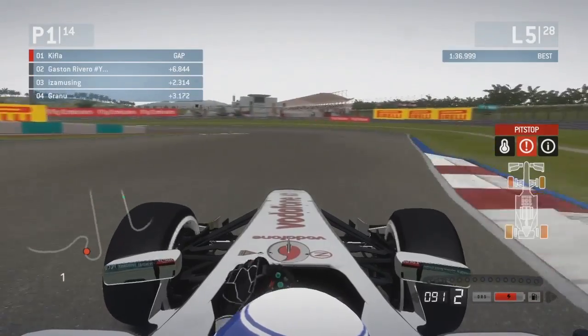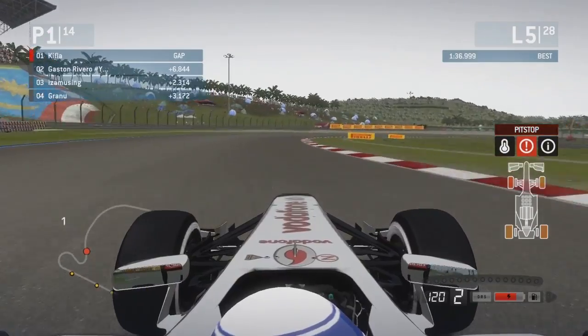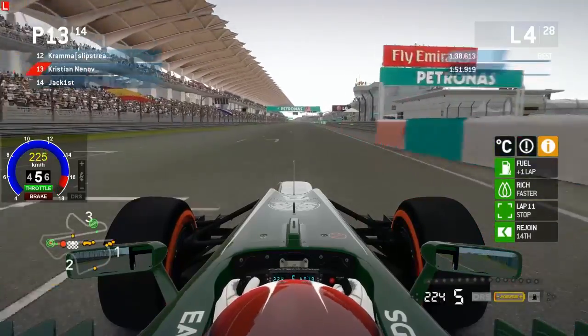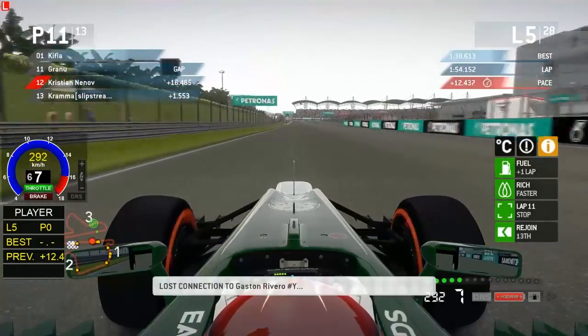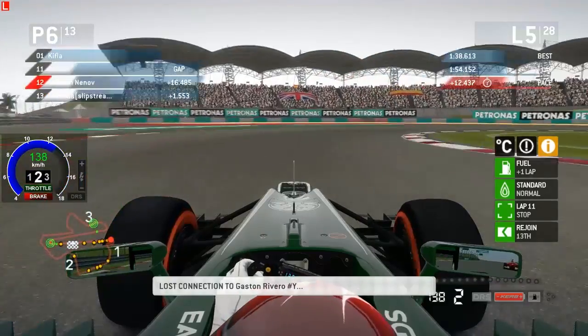Yeah, and we move on board with Kifla now up at the front, who's having an extremely lonely race in first at the moment. And just look at the state of his tires. He's got a pretty orange front left and a pretty orange rear right. But his front right and rear left really aren't that bad. Oh, as we lose connection to Gaston Rivero, who is in a net P2. That is just terrible.